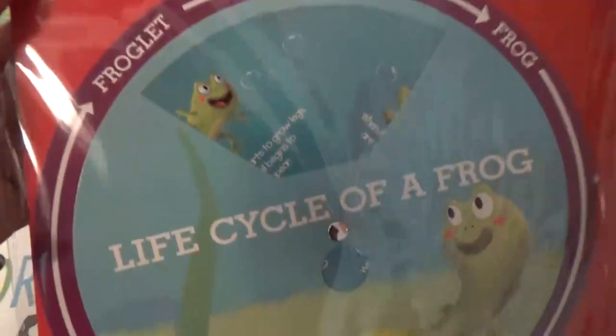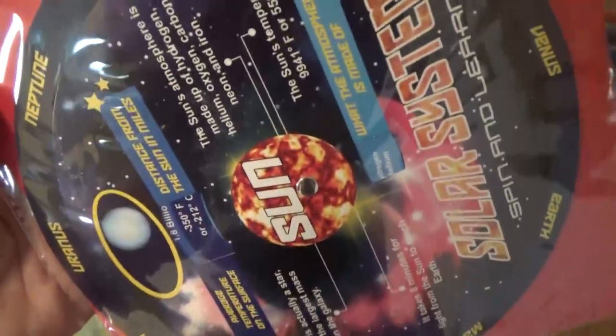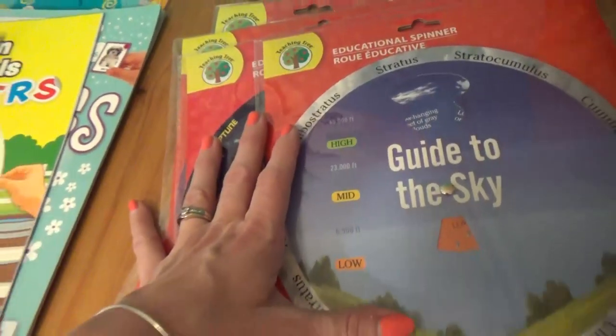This one is the life cycle of a frog. This one is all things outer space. I know Mackenzie will love this one a lot. And then this one is all about the sky and the clouds. So I think they'll be really excited about that. And for a dollar, that's a pretty good deal.